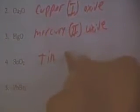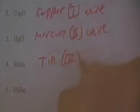Okay, this right here is mercury 2 oxide or mercuric oxide. This is tin 4. You getting that?